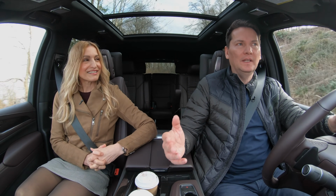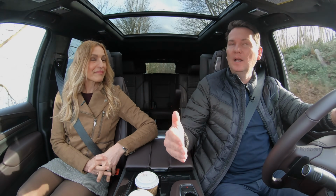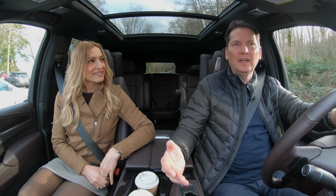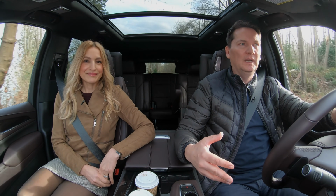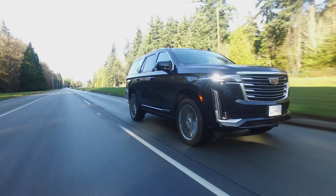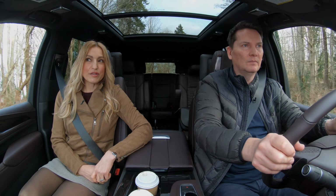Okay, I have driven the inline 6-cylinder diesel on the GMC pickup truck, the Denali, so that engine is available. I like the power of it. It's obviously noisier and a different sound than this, but you have to give something up in order to get better fuel economy. And you don't lose anything with towing. What's the towing rating of this one? 8,000 pounds. And what do you get with the diesel? Same, 8,000 pounds. Yeah. So it makes no difference.